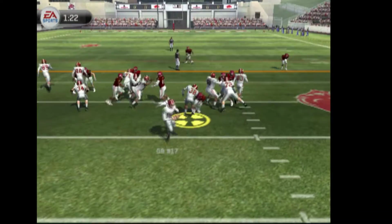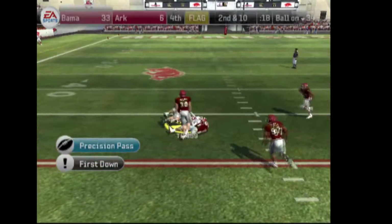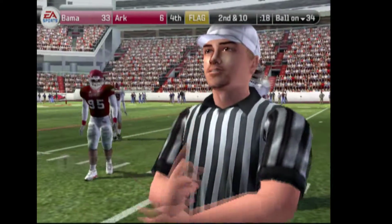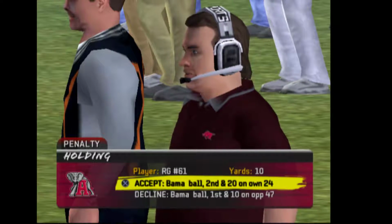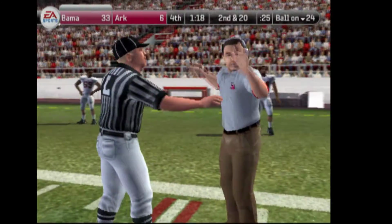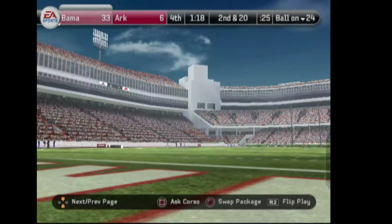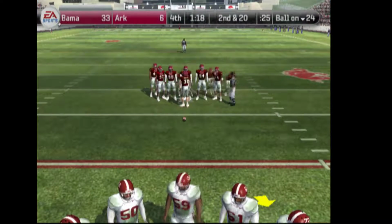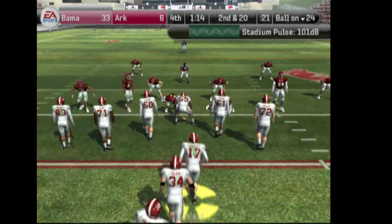Alabama will line up in a jumbo set here on play action. Throws it to the outside. And it's caught. Tackle at the 47. But hold on, we got a penalty on the play. Let's check it out. On the offense. 10-yard penalty. These are the calls that drive a coach crazy. Senseless penalties can sometimes be the difference between winning and losing the game. With the lead, you don't want to do anything stupid. Just run between the tackles and kill some time off that clock.